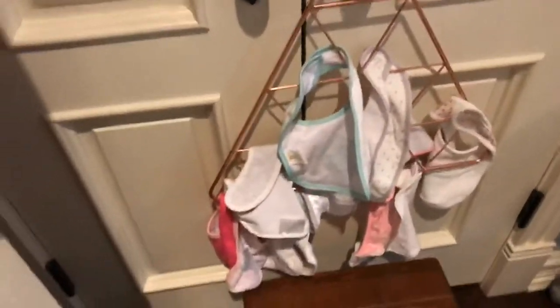So these are just bibs. It's actually meant for towels, but instead I used it for their bibs. So yeah. And then right next to that, I have one of the babies in it. And I have a blanket. It's super cute. I'm not gonna explain all of it.